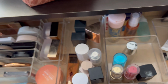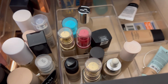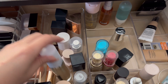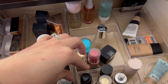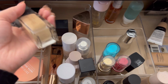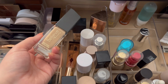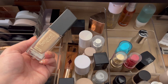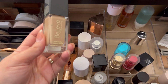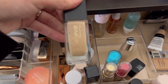And then foundation. What foundation do I want to use? What haven't we used in a bit? I kind of reach for the same over and over again. So there's a couple in here that I probably haven't used in a while. What is this? Oh my God, I went through a whole bottle of Believe Beauty. Did I go through two? No, I think I only went through one, but I hate the stickers, like the alarm stickers or whatever they put on their packaging, but I think I'm going to use this. I haven't used it in a while, and yeah, let's use Believe Beauty today.